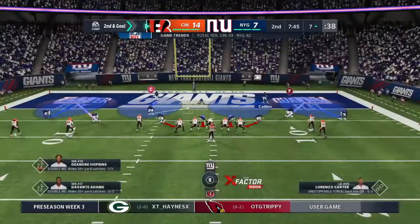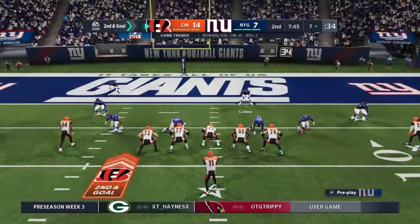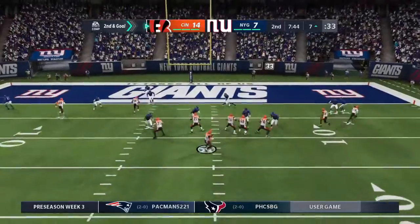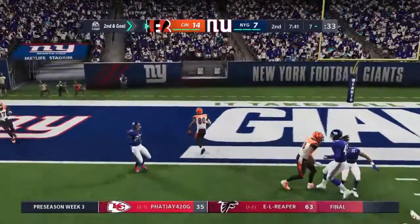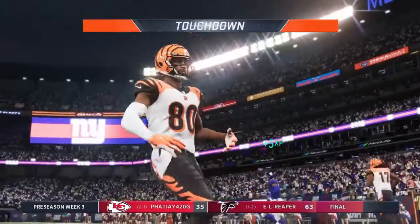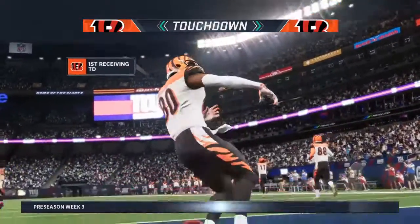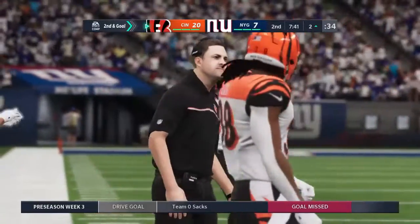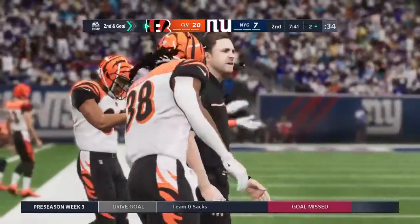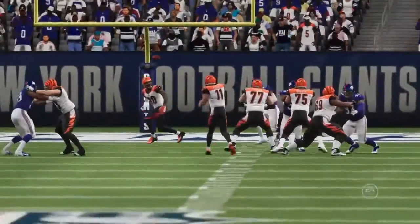They'll try again here from the 7 on 2nd and goal. He's got it. And he'll take this into the end zone for a Bengal TD. A 7-yard touchdown grab, and the Bengals add on to their lead. So simple math here in the first half. They've had 3 drives offensively, and they have scored every time, and they've got the lead.